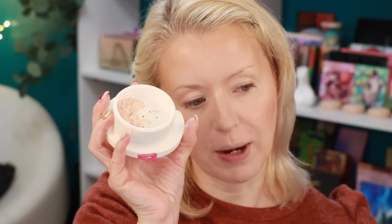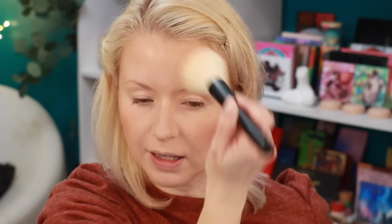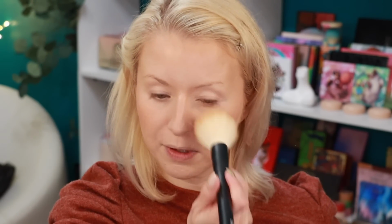So here's the glow powder. I'm gonna get my Refer 30, and I'm just gonna pick up a little bit, and I'm gonna swirl it on the cap and lightly dust this on the perimeter. This will also help if maybe you went a little heavy-handed with blush, bronzer, highlighter. Okay, just gives a beautiful glow to the complexion.